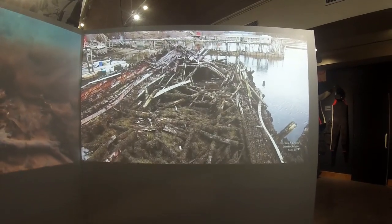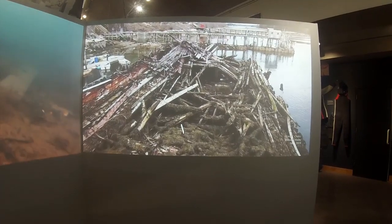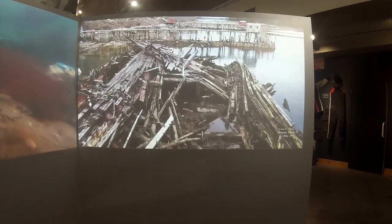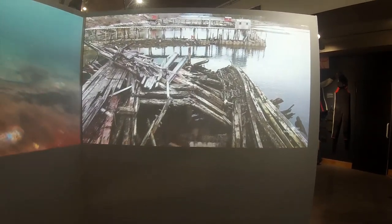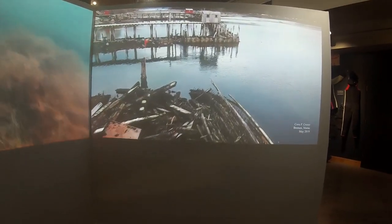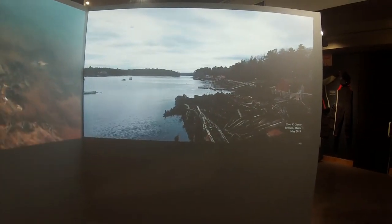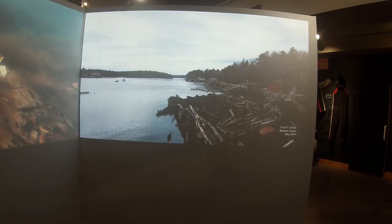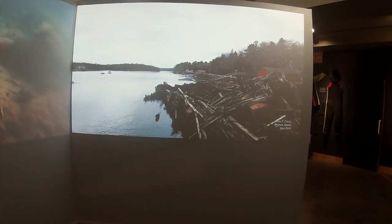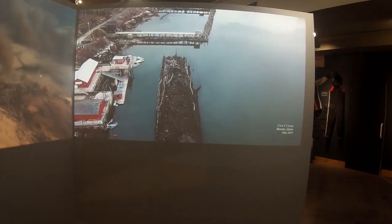Of course, not all ships would have been lost out in the ocean. Some of them just fell into disrepair, sunk in the rivers or bays. And this is a short film they've got of the Cora F. Creasy. It's in Bremen, Maine. And they shot this actually in May, so it's like two to three months ago. But as you can see, the tide comes up over it, and it's just slowly rotting away.